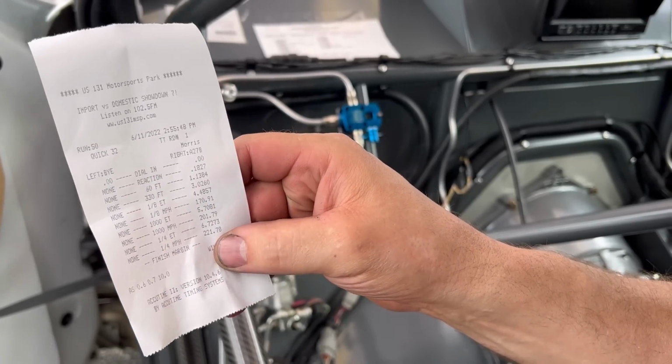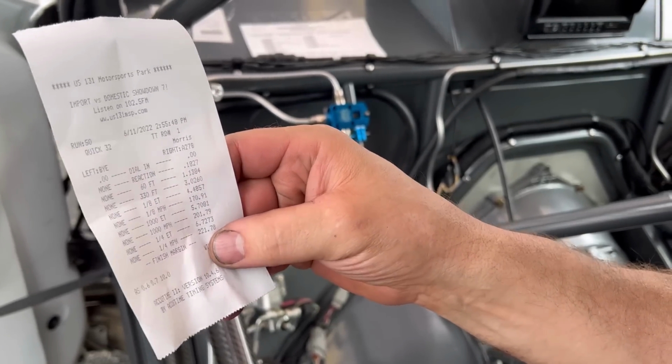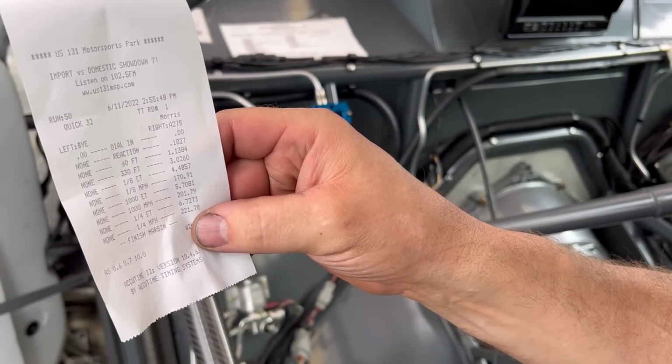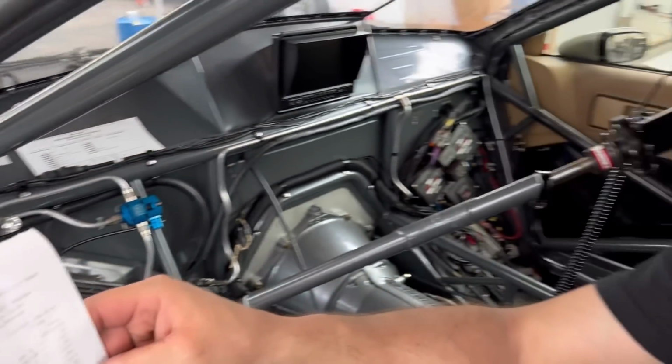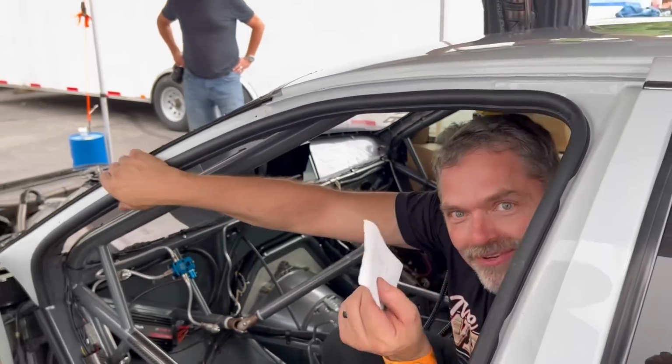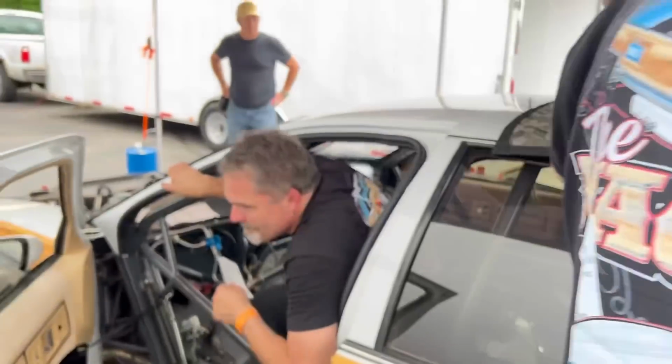But 221, that's 51 mile an hour in the back half in an extremely large brick. So 671. I'm really super happy with that. Kyle's got to get out of the way. All right, now we're going to download data and take a look at this bad dude. And then we'll see what all's up.